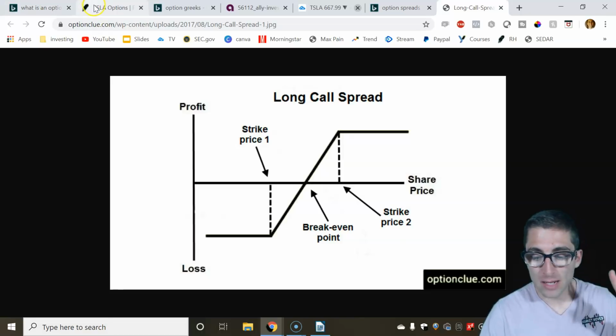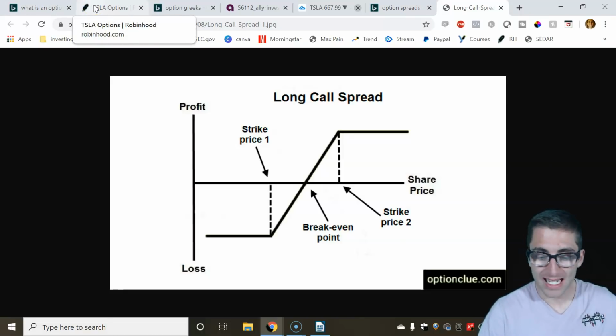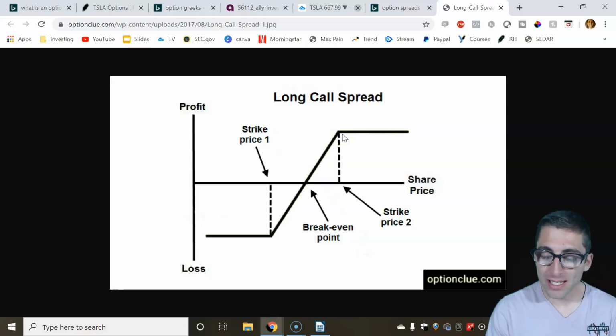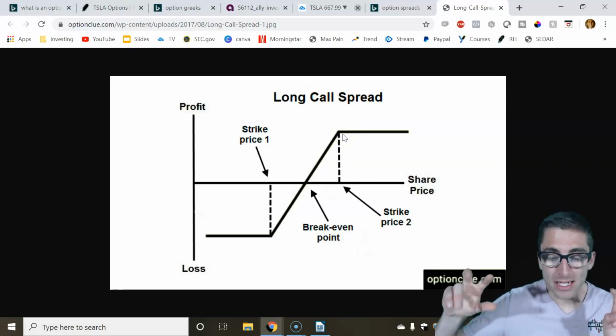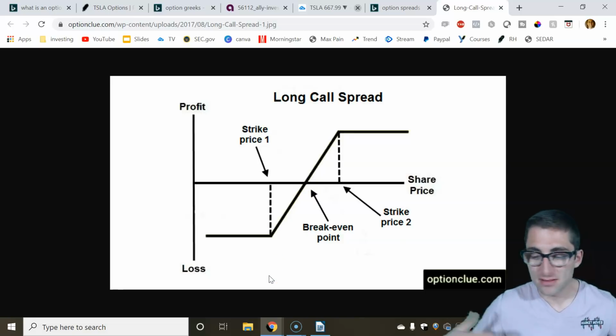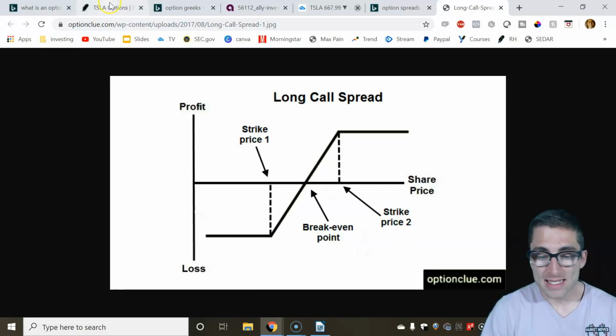So again, we have two options, one's losing, one's winning, so they cancel each other out. Basically risk-free, we can hold it overnight now. So we don't have to worry about that time decay. As we move up, we're making money, and then we just max out there because we can't make more money once our other call is in the money. In the money is once we cross that threshold where the strike price meets the share price. But this whole portion up to that moment is where option spread buyers are just going to kill it. So that is the golden point.